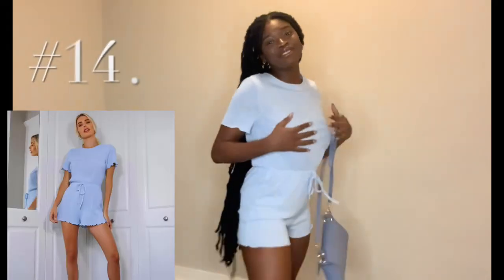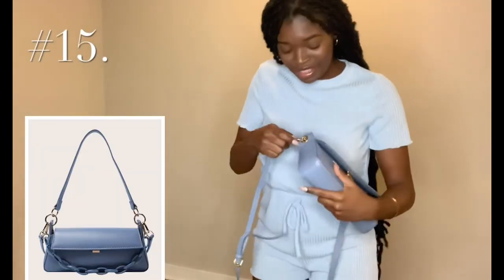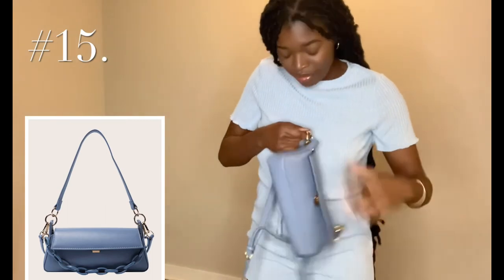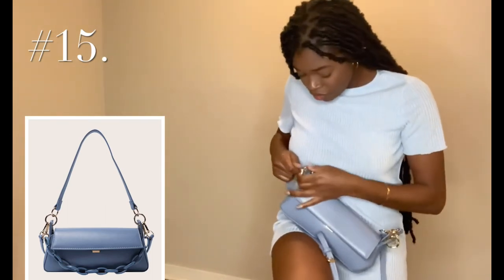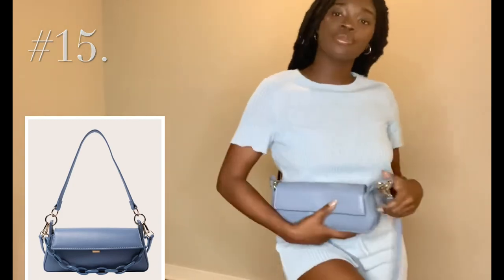I love this romper. It's not doing too much, but it's doing enough. Okay. And this bag, you can take the handles off like the other purse. I won't do that right now, but you get it. So it can be like a little clutch.